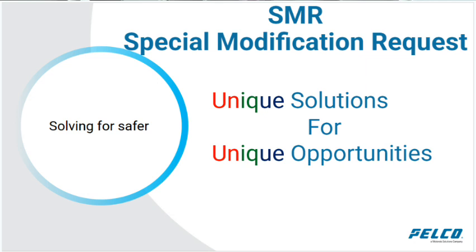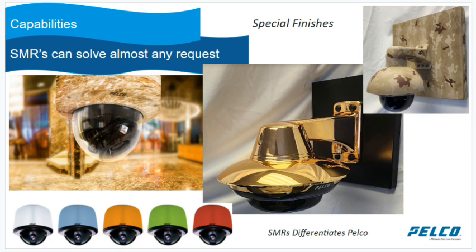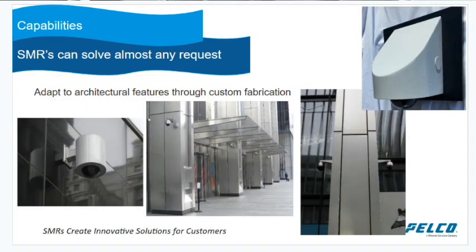Welcome to today's special presentation on Motorola Solution Pelco's innovative Special Modification Request Program, also known as the SMR program. I'm Mohammed, and I am excited to introduce the program lead, David Marin. David will walk us through the unique capabilities and benefits of the SMR program.